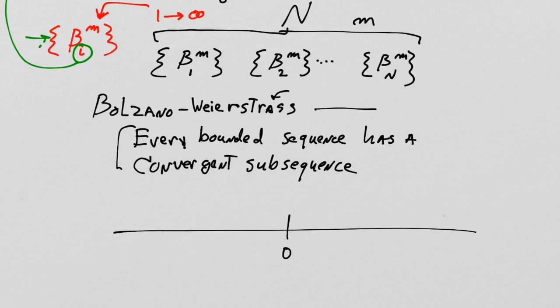But basically the idea is this: if I have two bounds that constrain some infinite sequence, and it doesn't even have to be infinite, but I have a sequence here of points, and it doesn't really matter how the sequence is organized, right?